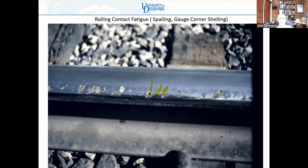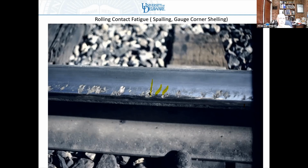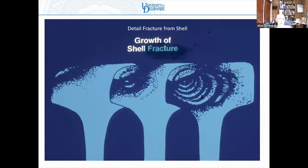Rolling contact fatigue starts off with very shallow cracks. And in fact, there's just now technology being developed to measure it. There are eddy current measuring systems out now that actually allow you to get the depth of the crack. And Israel Railways and many railroads have been developing guidelines for when it's appropriate to come in and grind these out before they develop into something more serious. And the more serious is this: the detail fracture from shell, the Hatfield derailment.